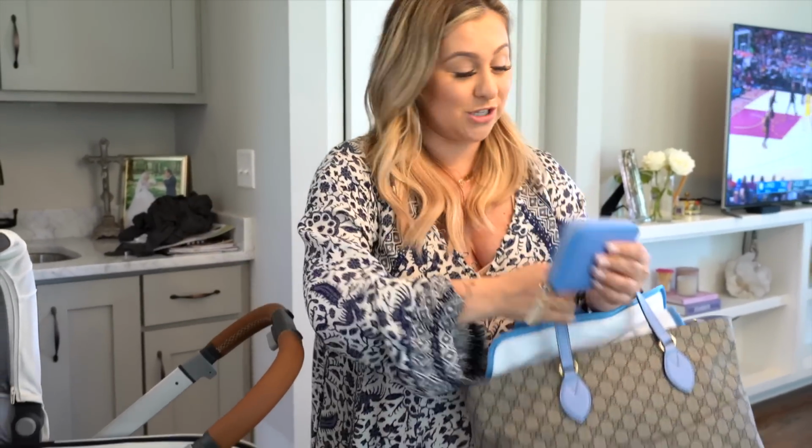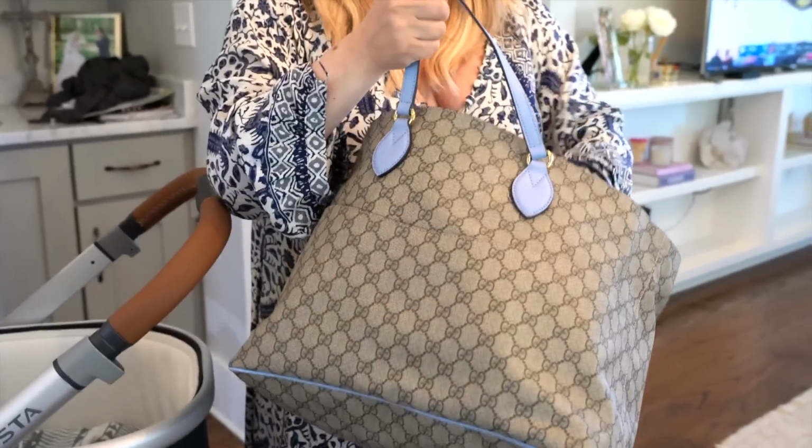I think that's great because you don't want to have to carry a baby and a bassinet and two bags. Just carry your one bag, you're going to be all good, no matter what diaper bag you choose to get. When you get home, you're not going to want to have to worry about going out and getting all your post-recovery things.